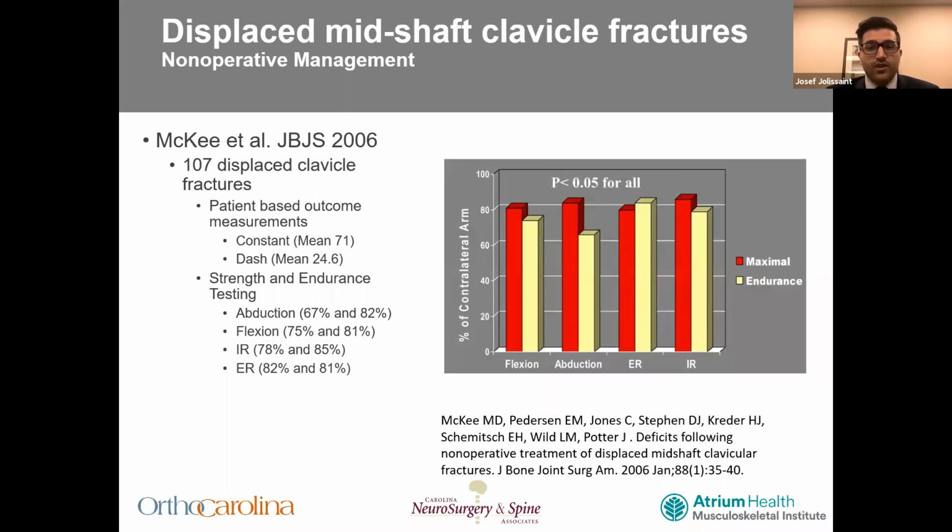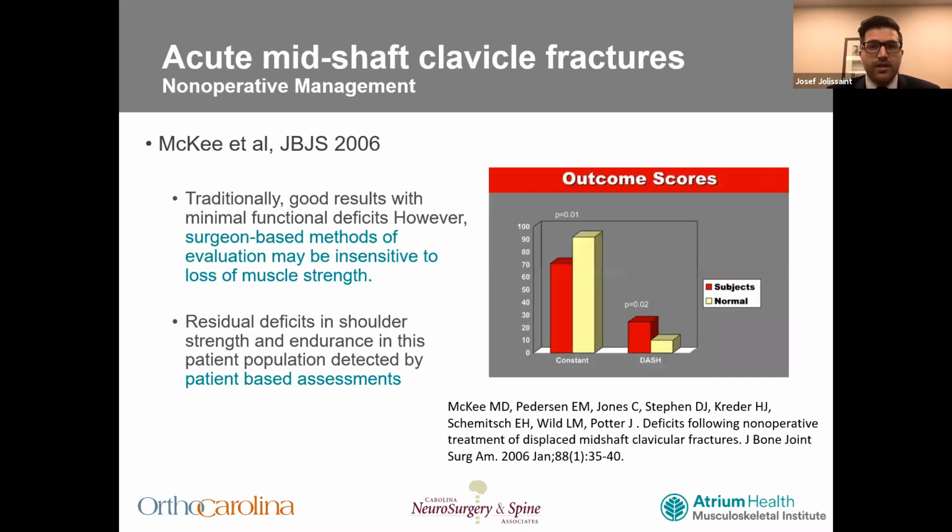Clavicle shortening was associated with a trend toward decreased abduction strength, and shortening of greater than or equal to 2 centimeters was associated with a trend toward greater patient dissatisfaction. So based upon their findings, McKee et al.